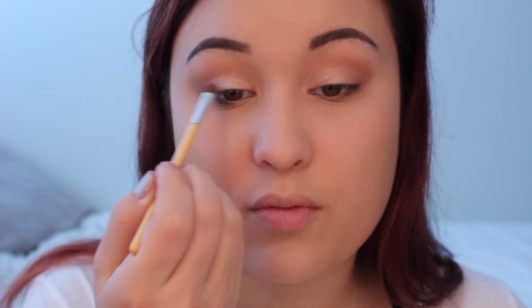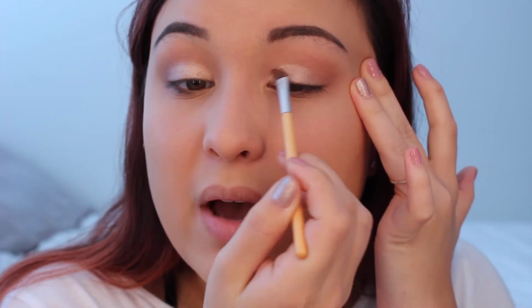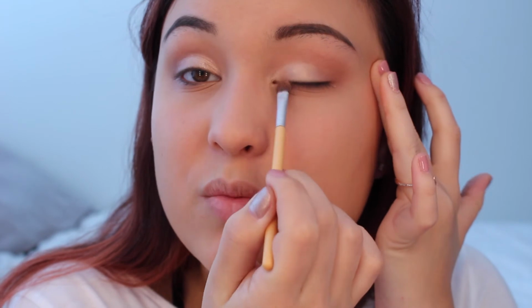You guys have seen me do this a lot in the past, and then more recently I've been doing it with my MAC Fix Plus. So it's just kind of whatever's in your price range. These are totally interchangeable. Whatever setting spray you have works. Wetting it just kind of helps it to pack a little more punch with those shimmery shadows.